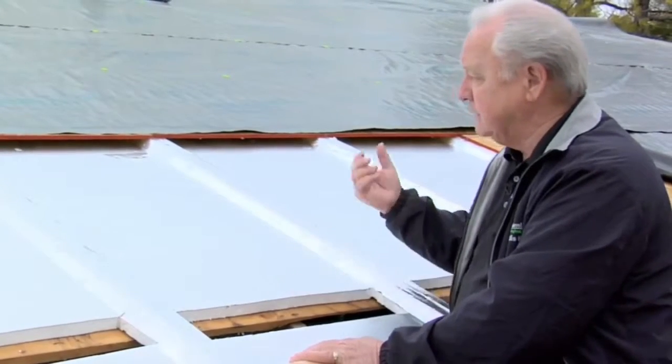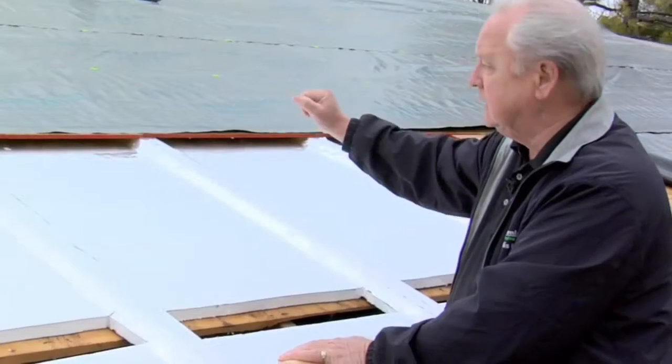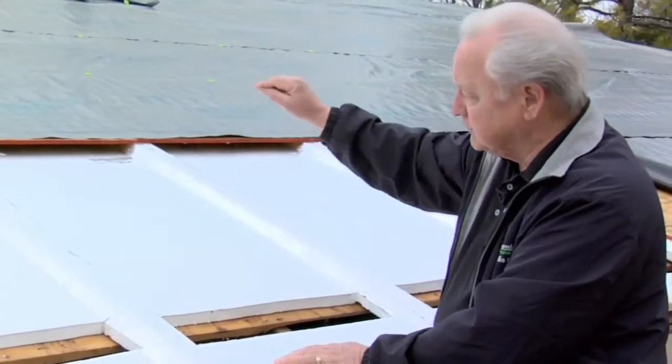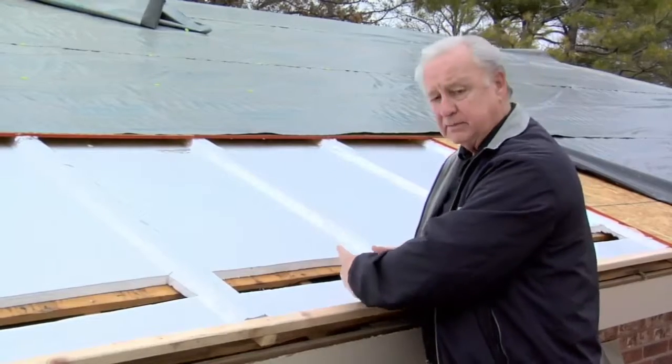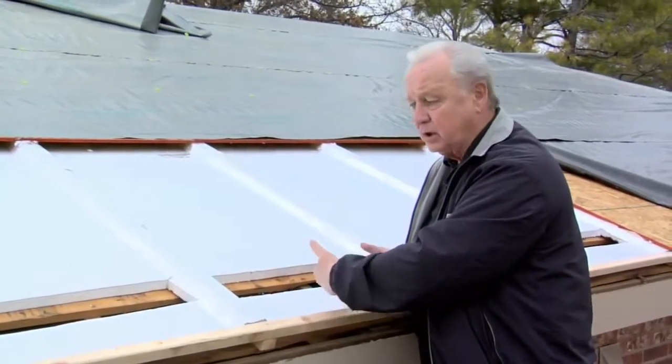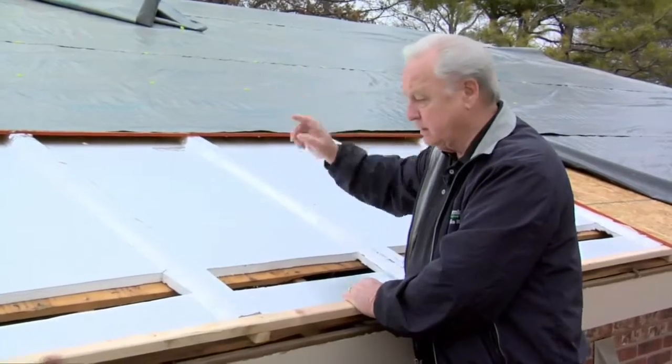And what's going to actually happen? The sun's going to come out. It's going to heat up the composition roof. The composition roof is in turn going to heat up the decking. The decking is going to heat up the air adjacent to it, and it's going to cause that air to rise going up toward the vented ridge.